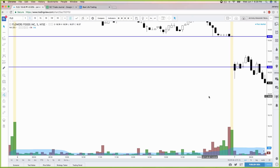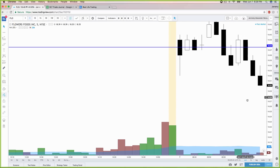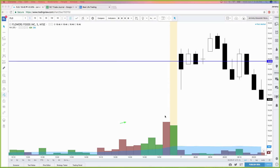Could you make it shorter? Let's try, see if that's better. Oh, it's mixed.